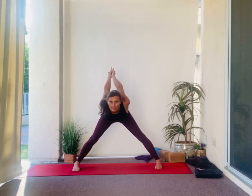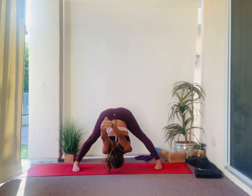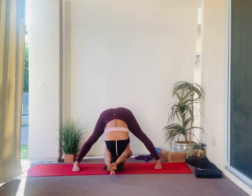Let's clasp the hands behind, shoulder blades towards one another. Broaden the collarbones. Inhale, create length. Exhale, come forward, breathe into those hamstrings. Continue to press outer edges of the feet. Breathe into the hamstrings and breathe into those inner groins. Think about the hands coming towards the ground. Really release. Beautiful wide-legged forward fold.